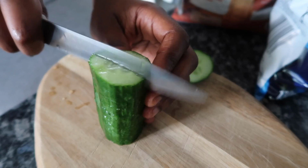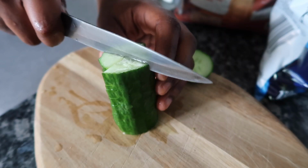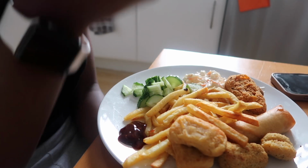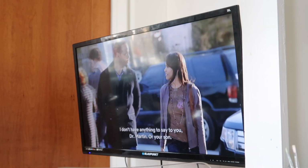I then started on lunch, which was basically a selection of oven food, which I put in the air fryer. And I also had some cucumber on the side just to be a bit healthy. After I did that, I watched Vampire Diaries for a bit. This is probably my fourth time watching Vampire Diaries. I feel like it's my comfort show right now.